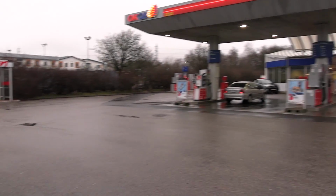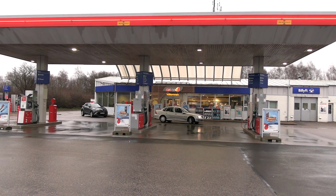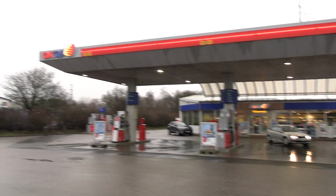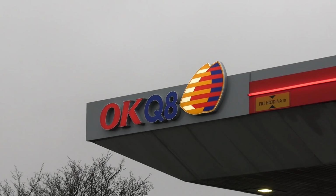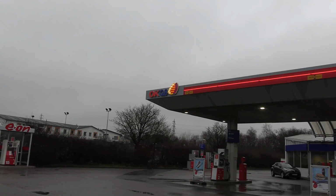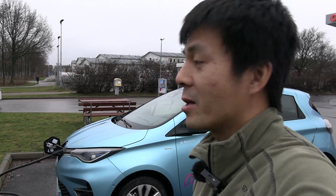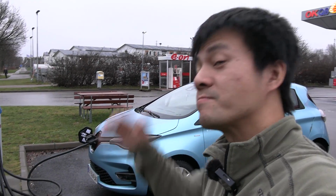And over there we have OK Q8. Yes, that's what they call it. OK Q8. It's supposedly a slang for Kuwait. Yes, you see, it also has those blades, something about Kuwait. I don't know, some Swedish people can explain. I remember in summer I was hanging out over there having ice cream while the Leaf was rapid gating. This one does not rapid gate.